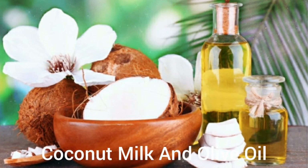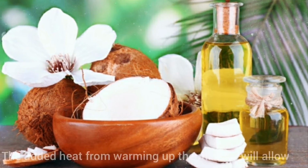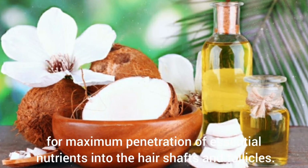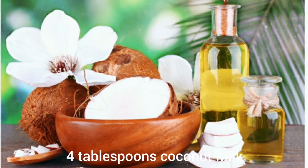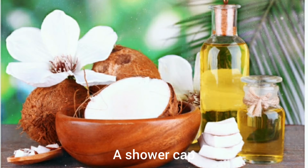Coconut milk and olive oil. This deep conditioning hair pack will make your hair super soft and manageable. The added heat from warming up the mixture will allow for maximum penetration of essential nutrients into the hair shafts and follicles. You will need 4 tablespoons coconut milk, 1 tablespoon olive oil, 1 tablespoon honey, a shower cap.